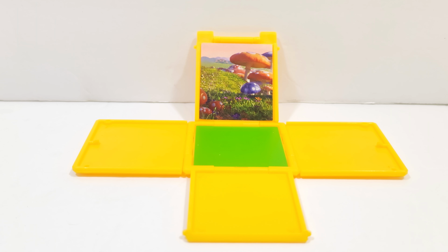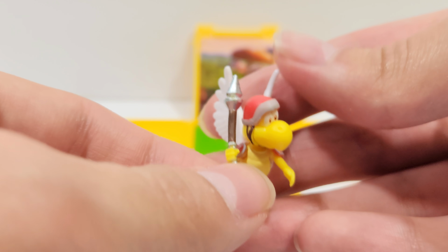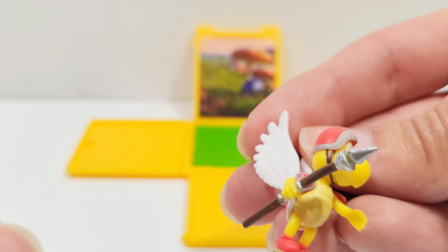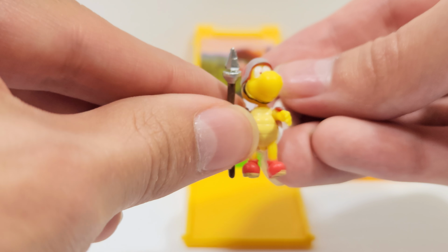The background has some flowers in it, which is kind of cool as well, in the grass. As we can see, Koopa Paratroopa is right here, and their arms do articulate, like Mario and Luigi's. Really nice, and you can have it like that. You can have it like this. But I'm not sure how you can really balance it.